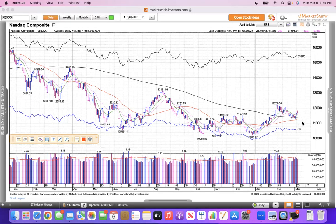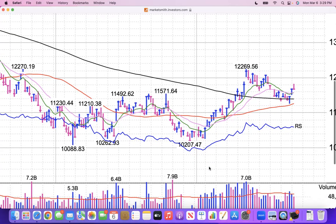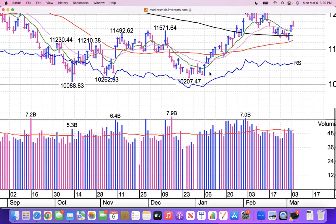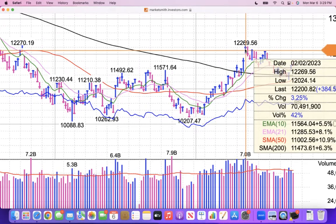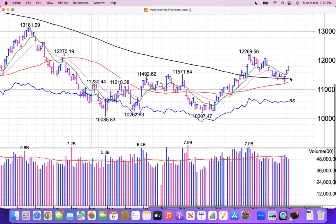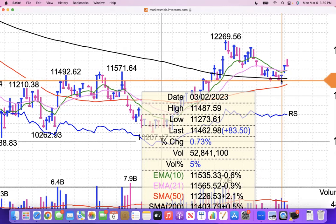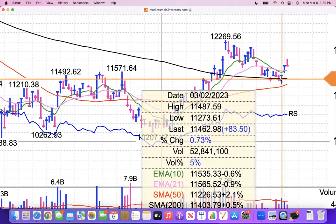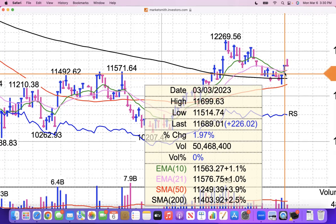And I just wanted to zoom in here on some of the most recent action as the market in 2023 here. You can see this is January starting right here. And we had this uptrend of about 15%. And on February 2nd, it topped there at 12,269, then gave back half of it, roughly a little more than 7%. Then on Thursday, last Thursday, you can see this bullish engulfing candle here where the Nasdaq traded down to 11,273 and then reversed higher and closed at the high of the session. So that's a reversal candle, and Friday followed through with a nice 2% gain there, 226 points.